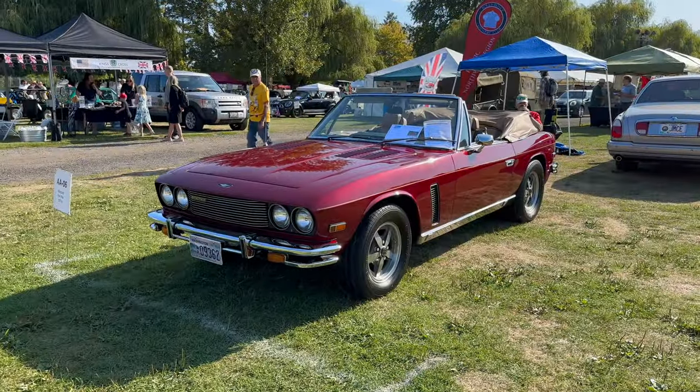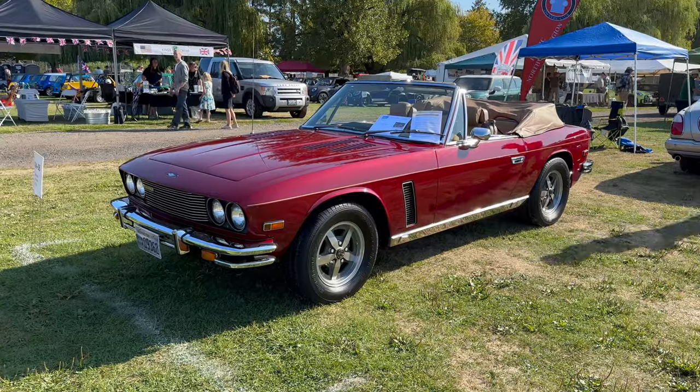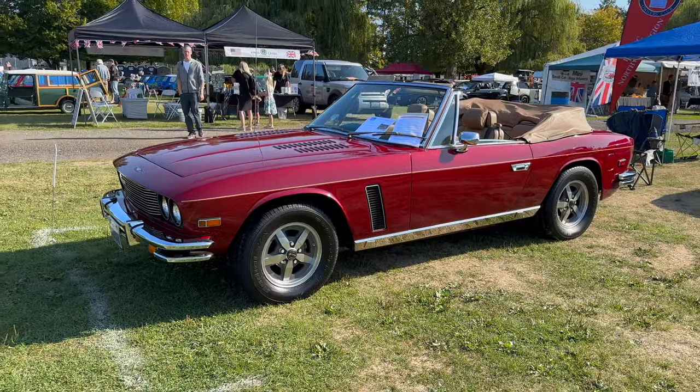Then we've got a Jensen Interceptor convertible. There was about 500 of these ever made. My friend Brian owns this car. I restored this car quite a number of years ago, and we took this car on the driving tour yesterday.